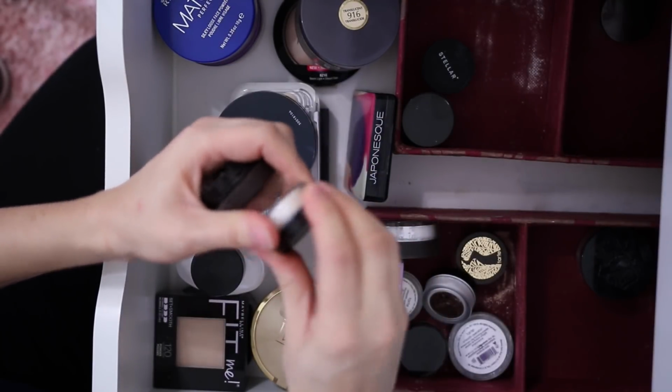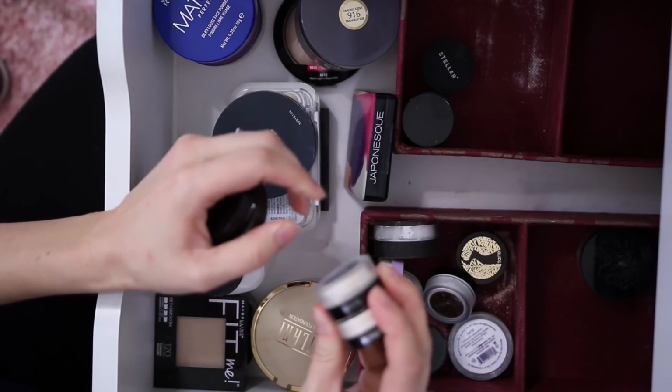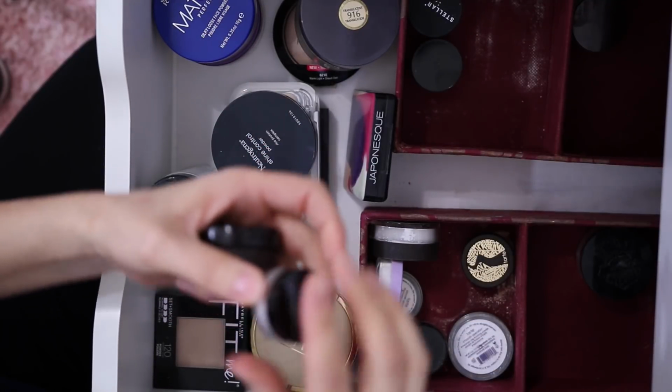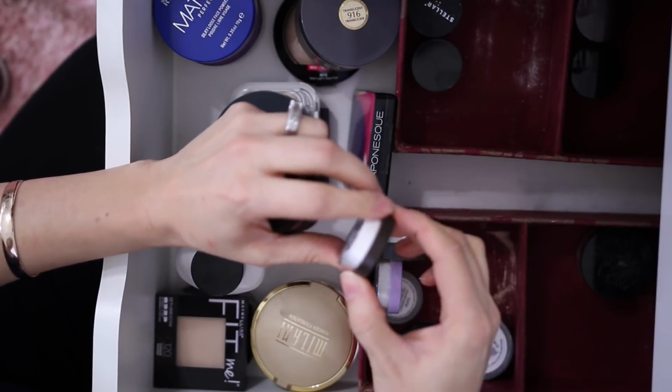This one is another one, I think. Oh, this is loose setting powder, and this one is, oh no, I think they're the same. I'm gonna keep both of those, probably nice for traveling. Oh, this one's different. This is the Laura Mercier Secret Brightening Powder. I'm gonna keep that one.